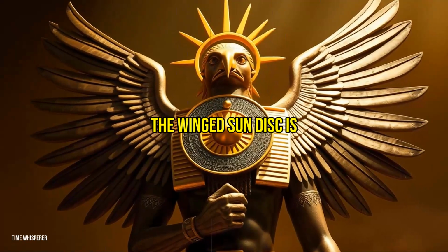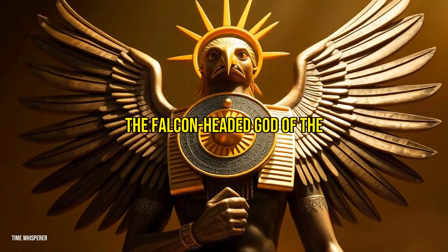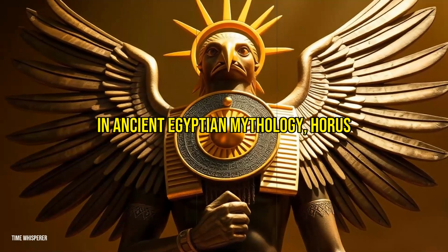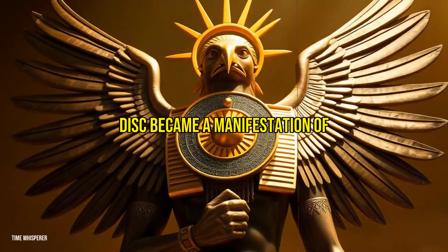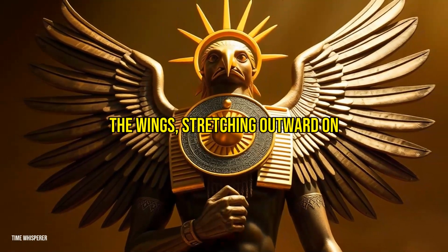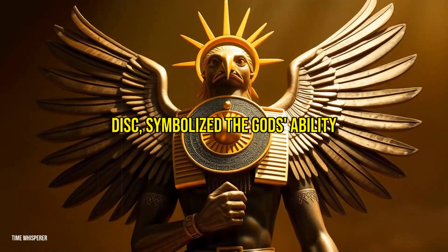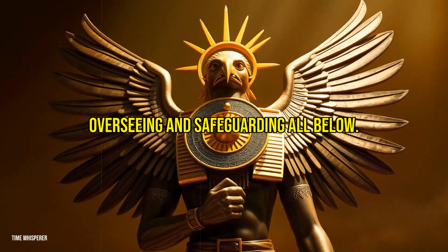The winged sun disk is most closely associated with Horus, the falcon-headed god of the sky and kingship. In ancient Egyptian mythology, Horus was often portrayed as a protector, and the winged sun disk became a manifestation of his divine authority. The wings, stretching outward on either side of the sun disk, symbolized the god's ability to soar above the earth, overseeing and safeguarding all below.